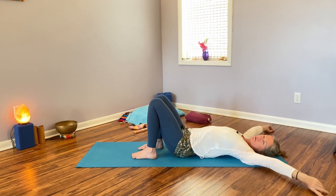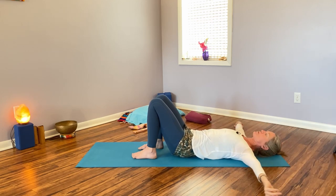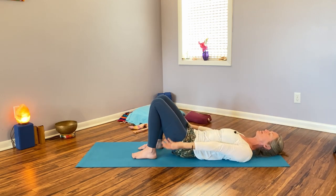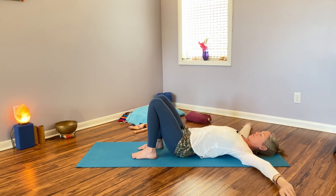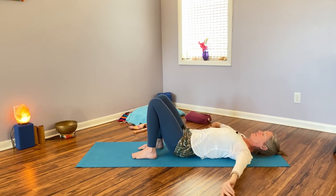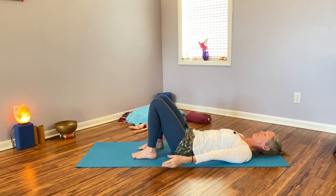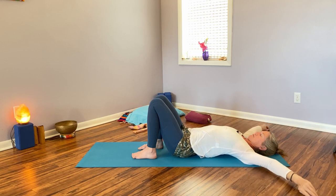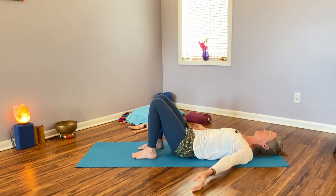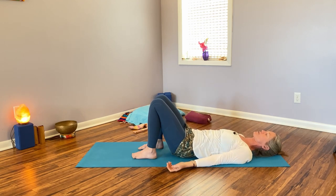So if it becomes a full body movement, organically let it. Don't stop your pelvis from moving, but we're still, think of initiating from the shoulders and letting the rest of your spine respond. Let's do two more rounds. All right, and then just relax.